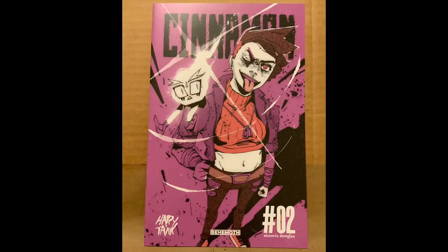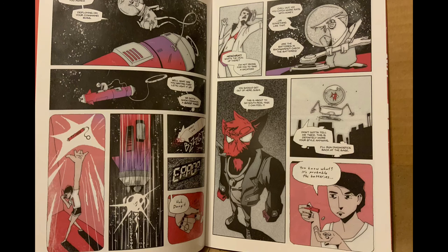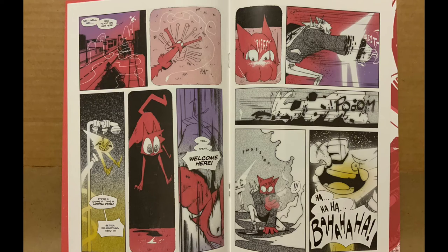Now, it's been a good haul so far, but it's going to get better because there's one more book. And what is that last book? It's Cinnamon number 2. So I got the first two issues of Cinnamon. It's a 3 issue series, or however way you want to say it. So I got 1 and 2. Issue 3, as far as I know, has not been released yet. So I'm looking forward to reading this book. I am so excited.